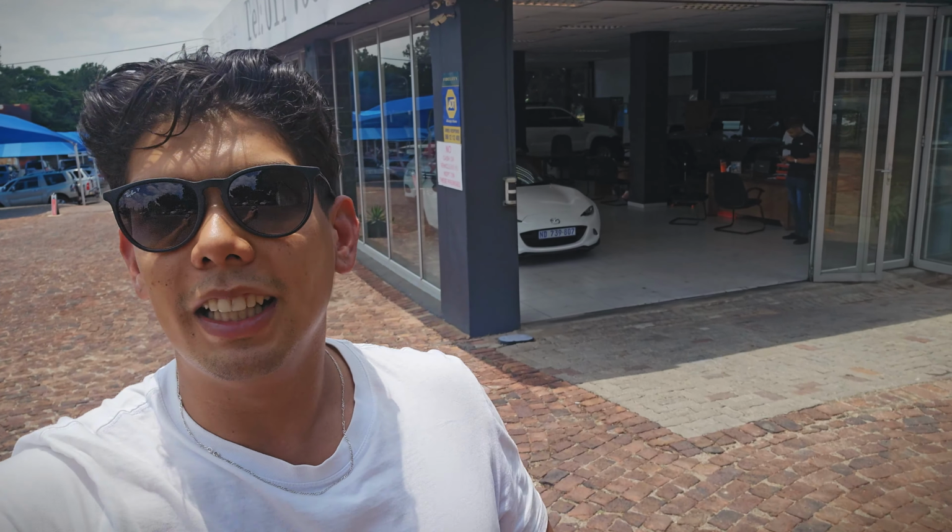Super happy with it. Gearbox is nice and notchy. The interior, this car is so neat. It's only got 14,000 Ks on the clock. Very well looked after car, that's all I can say. So super chuffed. I'm going to show you guys around the car, and then after that, Keenu and I will be heading back to Cape Town. So yeah, let's check this car out.